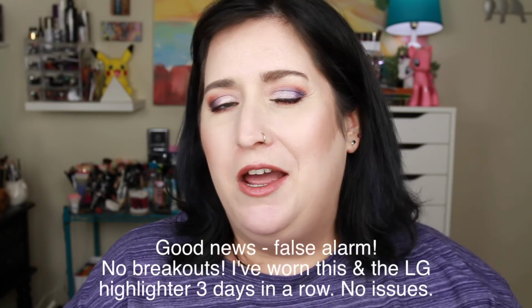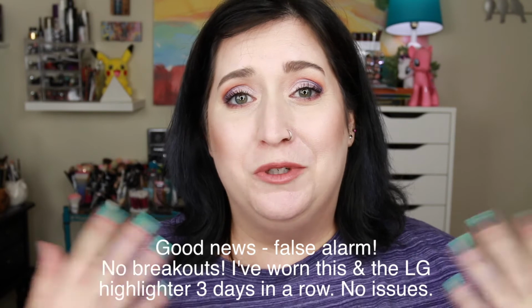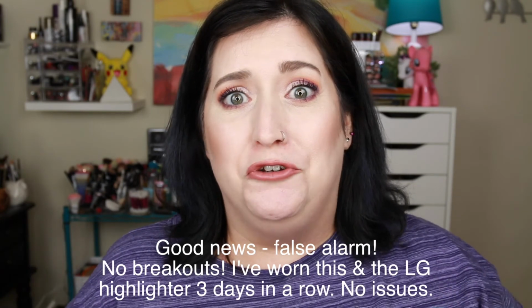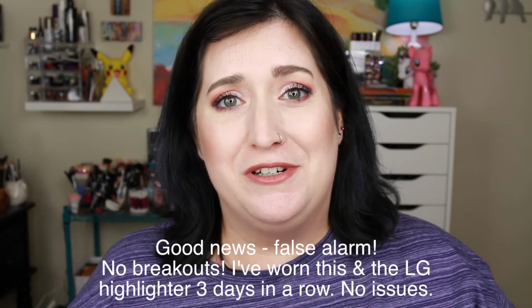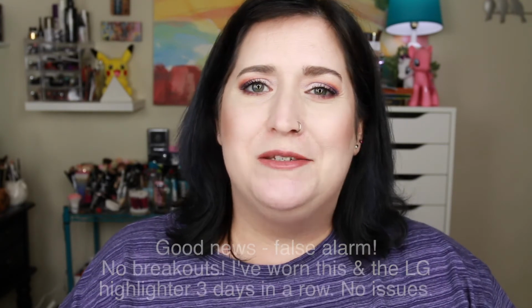The biggest downside I see is that I think it's breaking me out. I have 3 little bumps on my cheek that I did not have this morning, and that is the only product on my face that is new that I have not used before, so I am a little concerned about that. But overall, I think this foundation looks really nice, especially at the $10 price point. I'm very glad that they've been working to extend their shade range. Thumbs up to Milani for that.